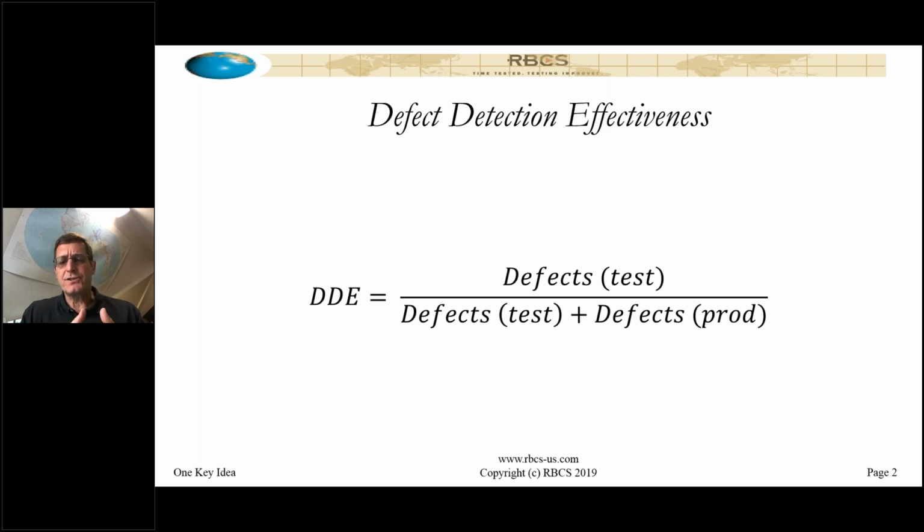Interestingly, when I've done this exercise as a consultant as part of doing a test assessment for organizations, that's not always true. Sometimes DDE 1 is equal to DDE all. Sometimes DDE 1 is less than DDE all, especially in organizations that aren't doing proper risk-based testing. So this is something that you do want to look at.